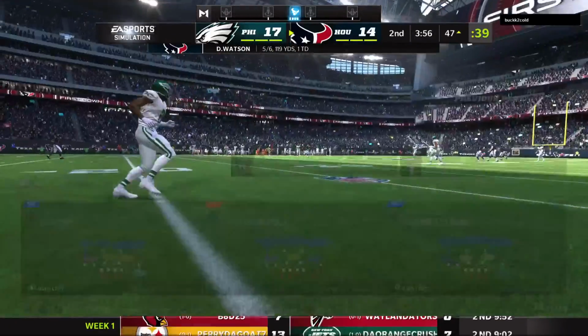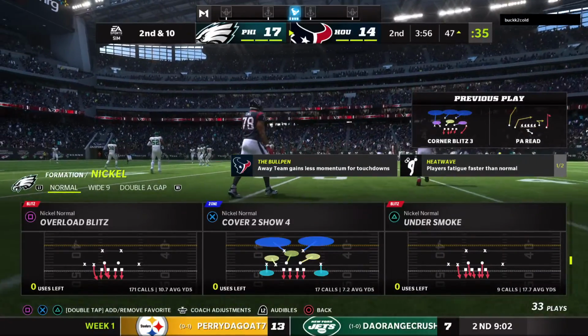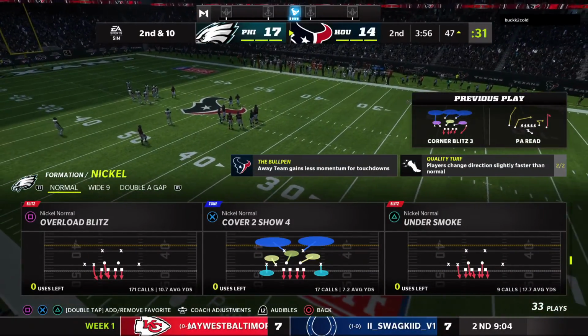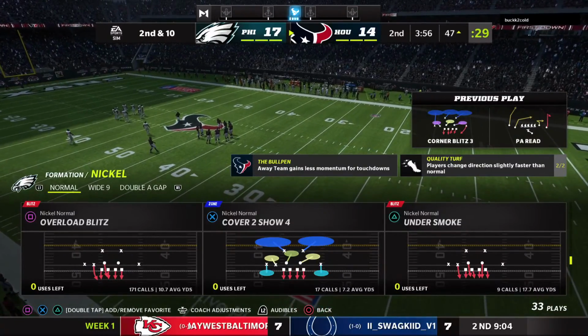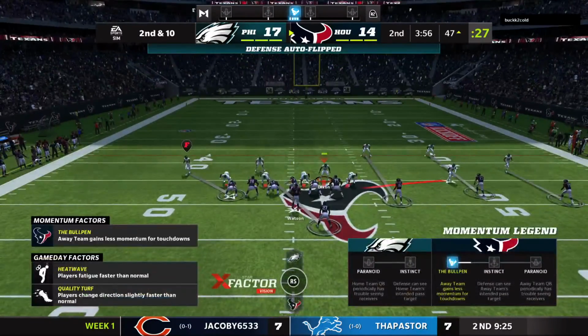And he wisely will throw that one away. They've given up a few 1st downs on this drive, but getting the incompletion there, that should give them something to build on and maybe turn the tide. 2nd and 10.